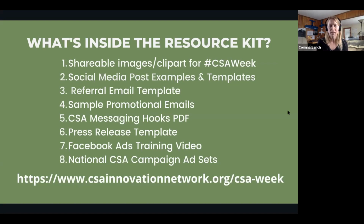We have a press release template. We have the Facebook ads training video link in there, and we've given you the ad sets for the national CSA campaign that we're running right now on Facebook on behalf of all CSAs everywhere nationwide. So you can kind of see those and feel free to use them. Look at the copy that they included with them to get ideas for your own.